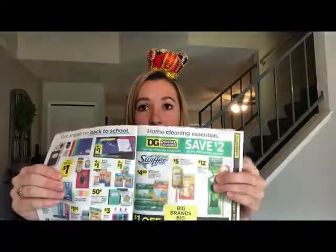Okay, the other one is the Smart Source. So this is the other insert where I get a lot of my coupons. There is also the Dollar General ad inside the Smart Source. So make sure you take a look at that, see what deals are going to be coming up for the following week.